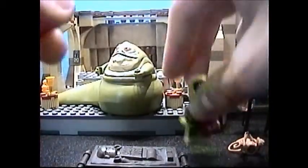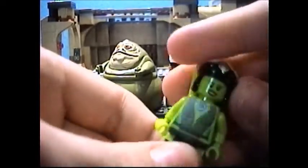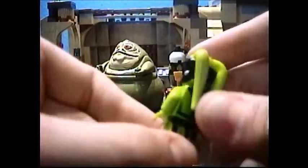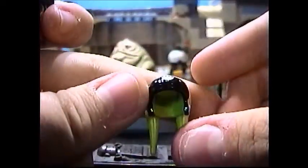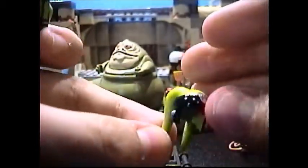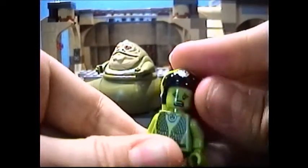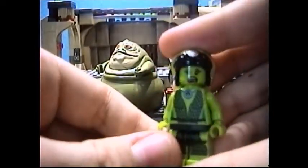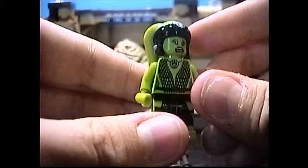Next is Oola, who is, I think the name is the Twi'lek alien. Once again, a very nice headpiece, or hairpiece, that you're not going to see very often, if at all, outside of this set. And there is a double-sided face. This is after she's been thrown inside the Rancor pit. And some nice printing on the back and the front.